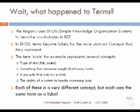So one of the things that's happened as we've been developing this is that we started out thinking that we were registering terms and vocabularies. We still use the vocabulary terminology.